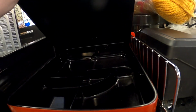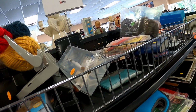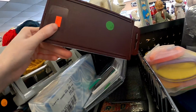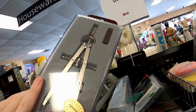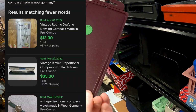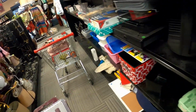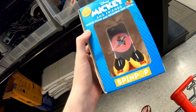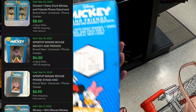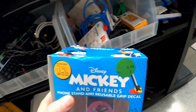What is this? I like finding things still in their original packaging. Not sure what this is, though. I'm gonna look it up. Mickey and Friends. It's like a little phone holder. Only 99 cents, but the box is a little damaged.